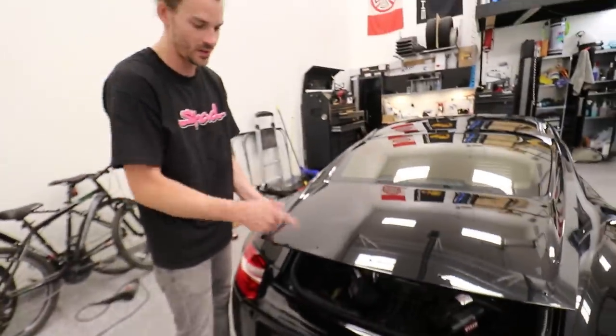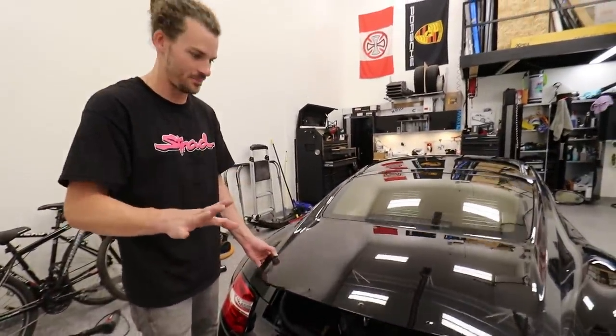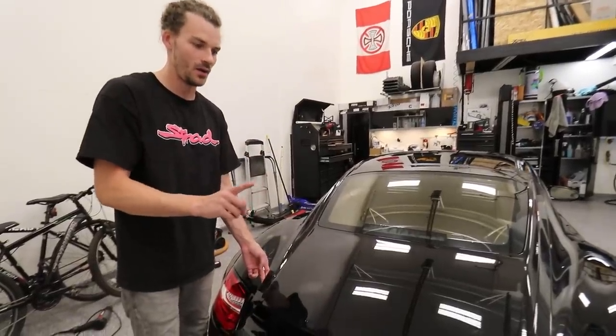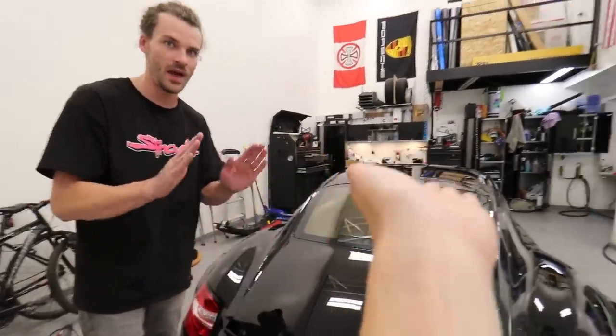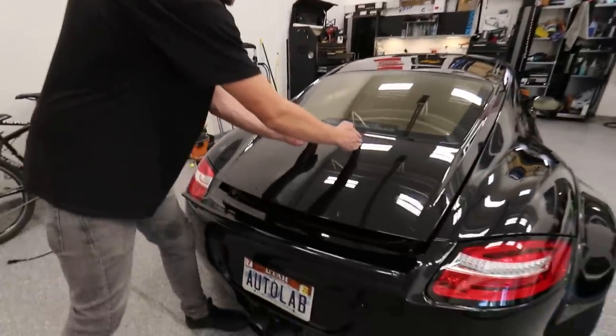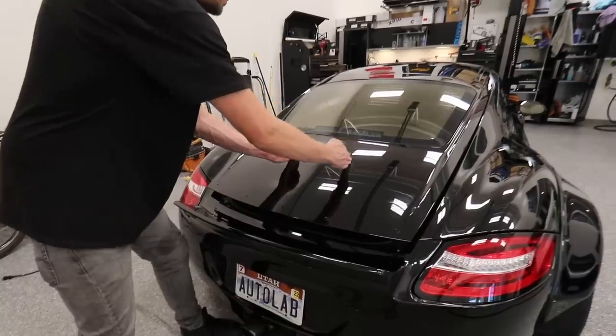While you guys consider the two mounting options, keep in mind I'm trying my best to hide these giant holes that I drilled. So before I bought the Pandem kit, I was going a totally different direction with the build and I ended up drilling these holes. So I'm trying to hide them. But option one is to mimic the Pandem wing as best as I possibly can. And the way that works, well, I'll show a photo. The way that works is we mount the uprights, the swan neck uprights, about right there.